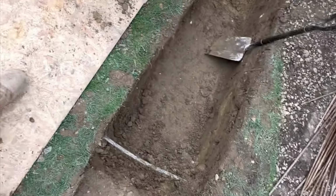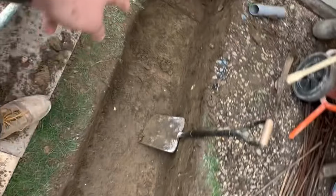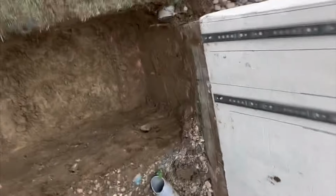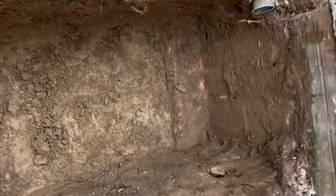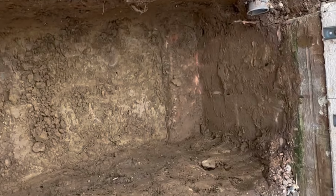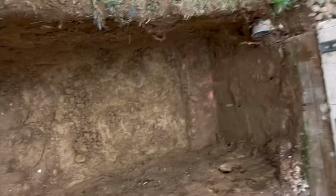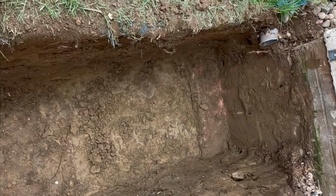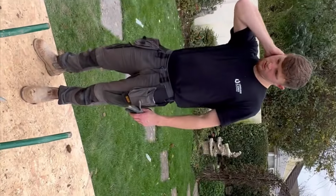Alright, this is the update of how it's going so far. About 500 deep here, and if you can see, we've come across the existing footing, which, if that is to spec, then should be minimum 250 concrete, which obviously 500 plus 250 gives us our 750 dig depth here. So, get cracking.